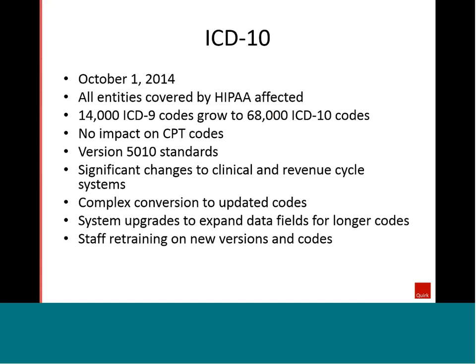So with ICD-10, October 1st, 2014 is the date, and it remains unchanged as of now, when everybody who's covered by HIPAA is going to be required to convert to ICD-10. As you may know, in other parts of the world, ICD-10 was implemented as early as 10 years ago and as recently as a couple of years ago. So we're going to be one of the last countries to actually be implementing ICD-10.